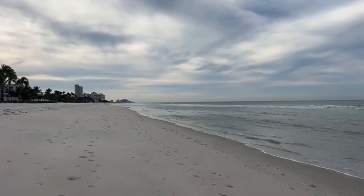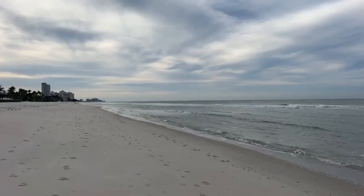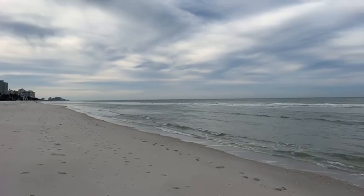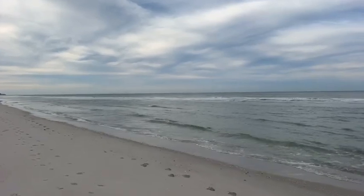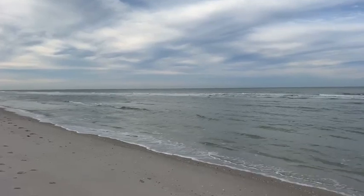Hopefully we'll have a nice sunset and it won't be too windy out there. It's been breezy the past week. Cloudy, breezy. We've had periods of sun, but more clouds than sun lately. Getting over it. I'm ready for a sunny day.